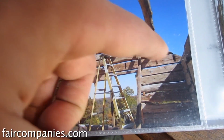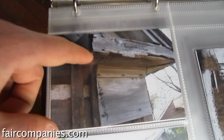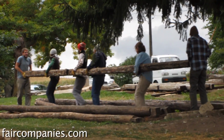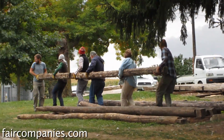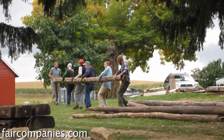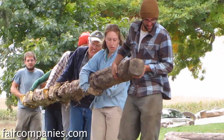So I labeled everything I could label, labeled all these pieces, and then used those as templates when I rebuilt the thing. I love old wood. There's something about logs that I just find enchanting. To think that these timbers started to grow hundreds and hundreds of years ago.